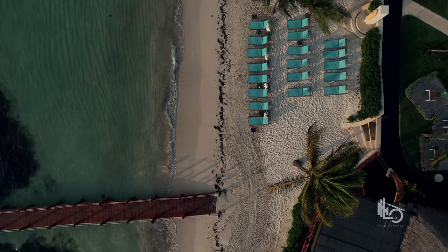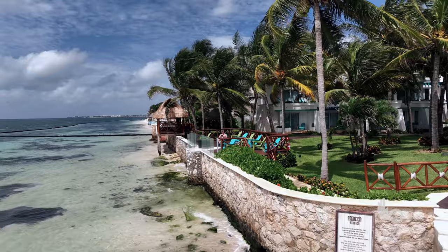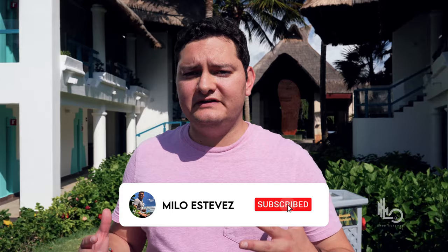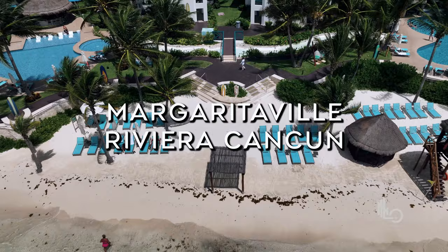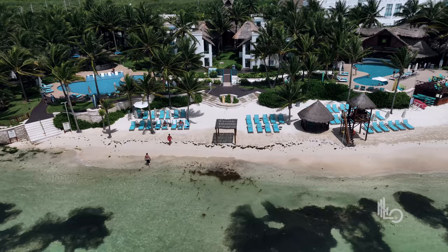And in this opportunity, we're launching a brand new series in the channel called Destination Hotels, where we're going to feature different hotels and give you guys a complete guide on the property. The first one in the series is called Margaritaville Island Reserve Riviera Cancun, located in the Riviera Maya in Mexico. So stick around to find out everything about the hotel and experience it with us in this video.